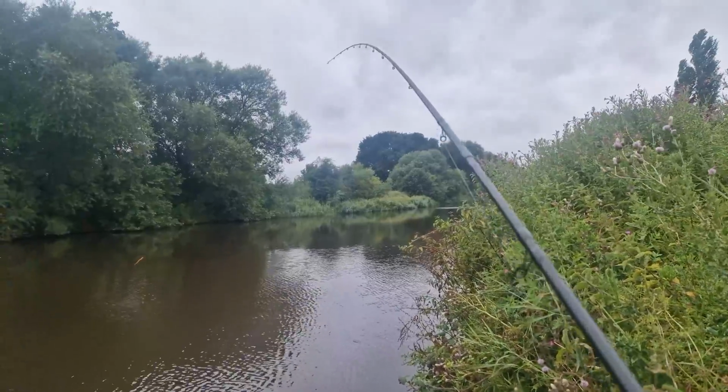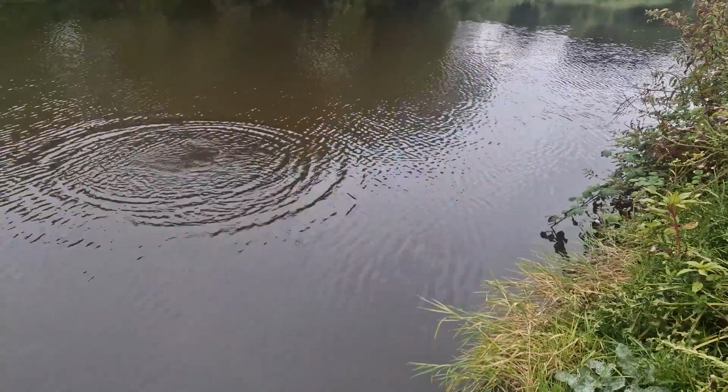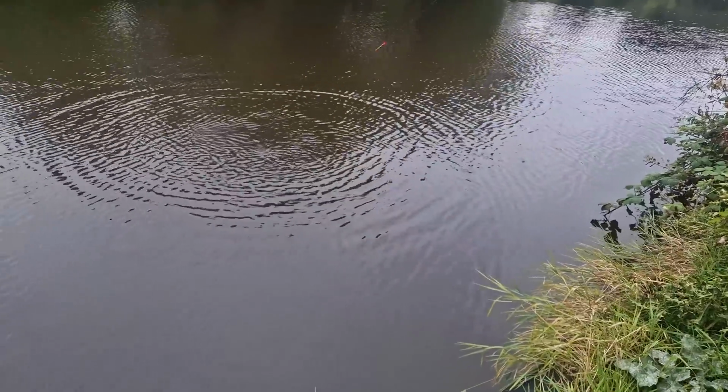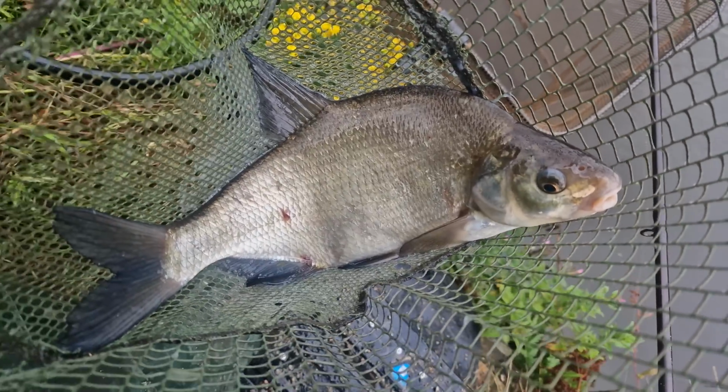Just alternating between the feeder and the sticky, and I did say some better quality ones might arrive under your feet if you stick at it. On the stick float, that was a great battle right underneath the rod tip.